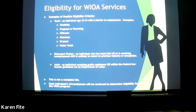In order to be considered under our dislocated worker funds, you have to be an individual who has been laid off or is receiving unemployment and is unlikely to return to your previous industry or occupation. In order to come in as an adult, you have to be an individual receiving public assistance or within the federal low-income guidelines set by the Department of Labor. This is not a complete list, but these are the things that will make you eligible. Each individual circumstance will be reviewed to determine eligibility for the WIOA program.